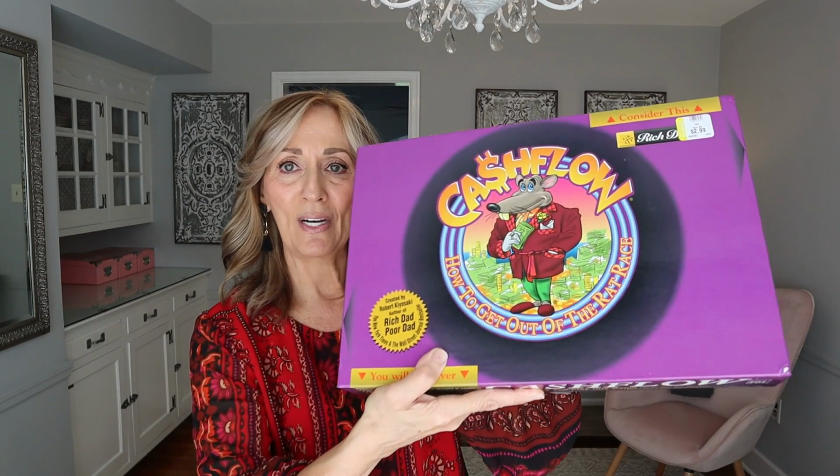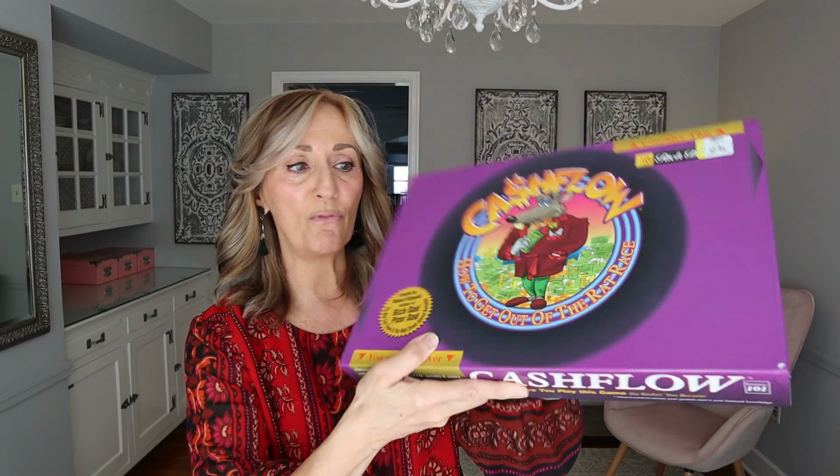So I saw this sitting on the shelf. Nice quality box. It doesn't look homemade, because sometimes like schools or libraries, different organizations will create games and have them made up for their members, but they look kind of homemade. This one is glossy, beautiful, called Cash Flow. I had never seen this game before.